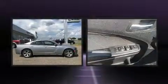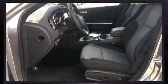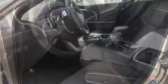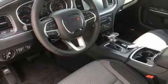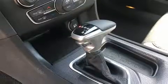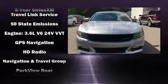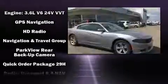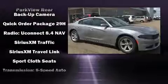Dodge also prioritized safety and security with features such as head curtain airbags, front and side impact airbags, traction control, brake assist, anti-whiplash front head restraints, a panic alarm, an emergency communication system, and four-wheel disc brakes with ABS. For added security, Dynamic Stability Control supplements the drivetrain.